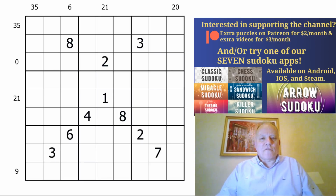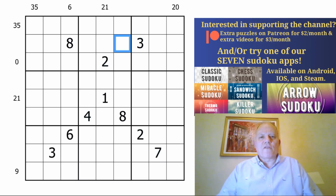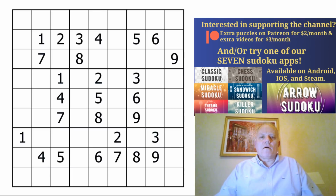And then back to Clover for a sandwich Sudoku. And in these, the numbers outside the grid show the sum of the digits between the 1 and the 9 in that row or column. So in this column, between the 1 and the 9, digits add up to 21. So these are the 5 puzzles I'm going to attempt. You can try all or any of them. They're all listed under the video. And it's a classic we're starting with today.